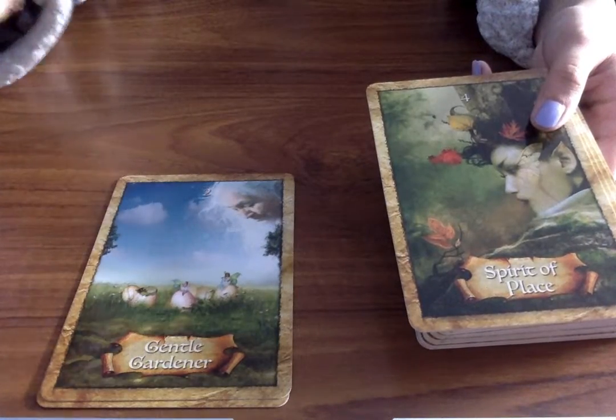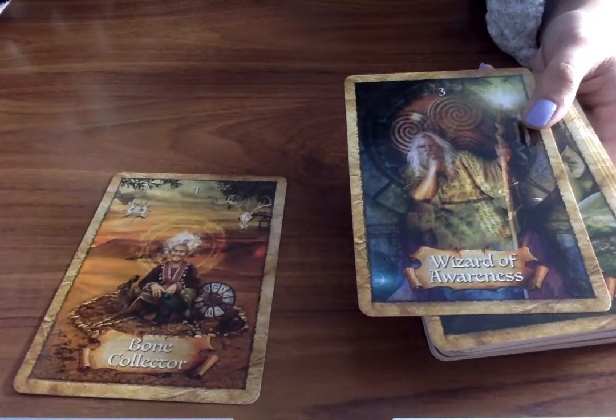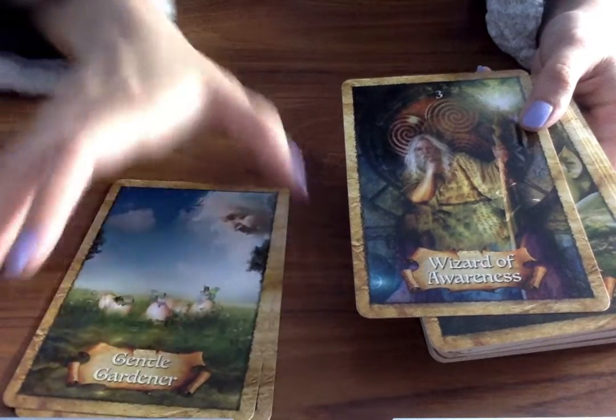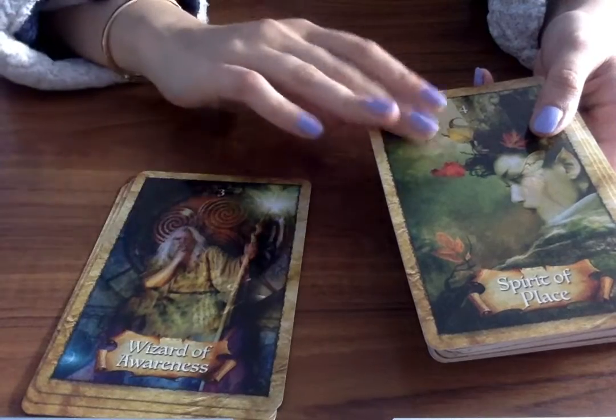So you've got the Wizard of Awareness. You've got here, sorry, I can't really read upside down that well. So Gentle Gardener. Well, I can read sometimes. It depends on the font, to be honest. So we've got here Spirit of Place.